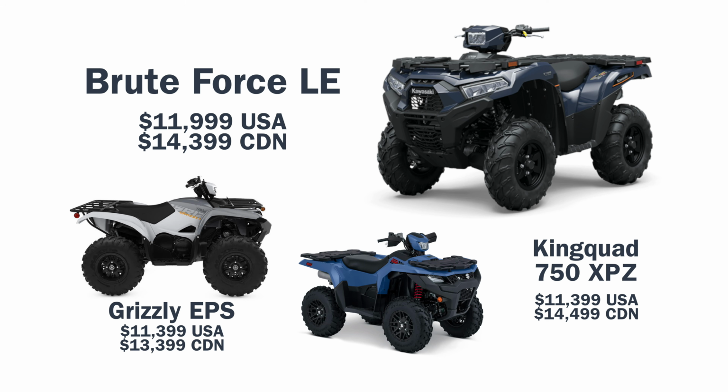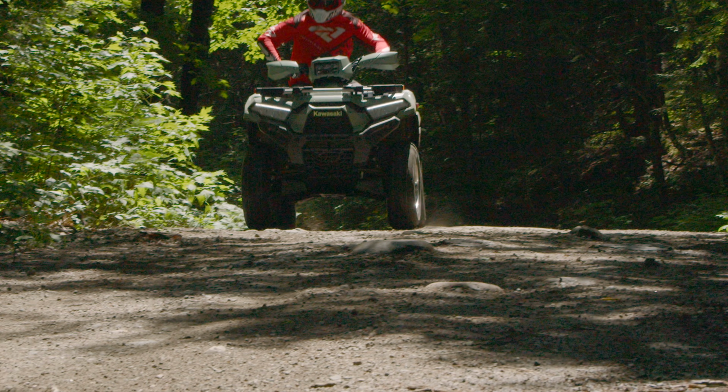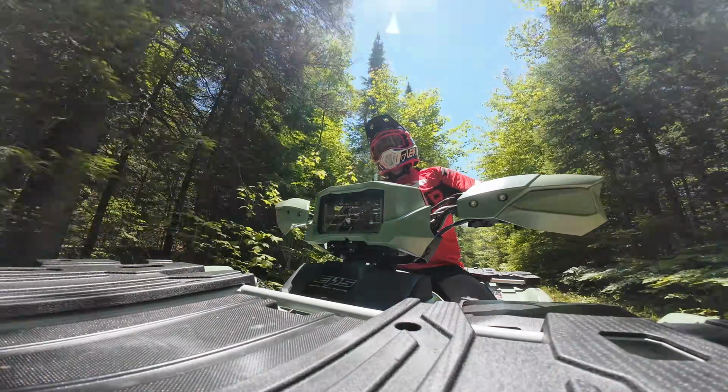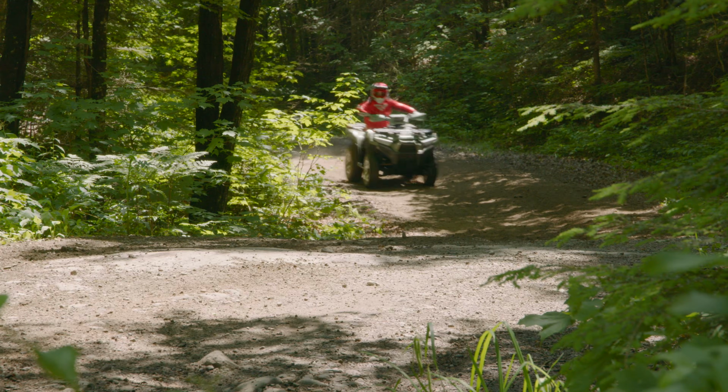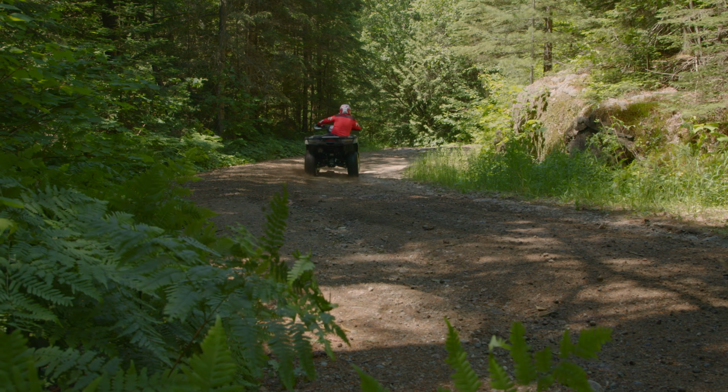The Brute Force LE is competitively priced in this category at around 12 grand US and 14.4 Canadian, and is the top-tier package in the Brute Force lineup. But we think Kawasaki should offer one more package higher than this with a few more goodies. If not on this LE model, what about an SE like the Grizzly? Offered with 14-inch wheels and more aggressive 26 or 27-inch tires, a winch, and higher-end adjustable shocks. From the comments we're seeing online from all of you, we aren't alone on that thought either.